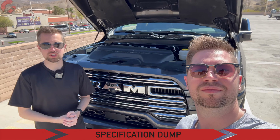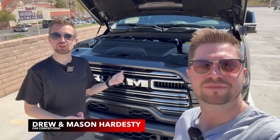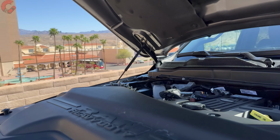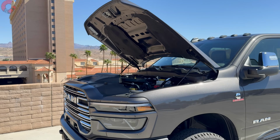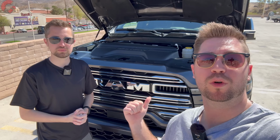Now, right off the top here, let's go ahead and talk a little bit about what's under the hood real fast with our spec dump. So there's going to be two different options, a Hemi V8, or you can get the 6.7 liter Cummins turbo diesel inline 6-cylinder. That's what this has, and I think most people will actually choose this. It has been improved for 2025. We're looking at 430 horsepower and 1,075 pound-feet of torque going across all the trim levels this year. This is going to be paired to an 8-speed automatic transmission. You have available 4-wheel drive as well. Now, we can't wait to talk a little bit more about that later on.